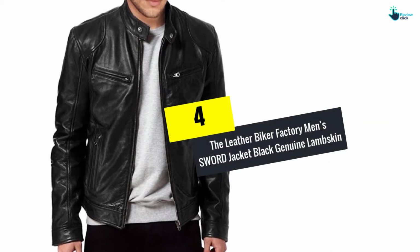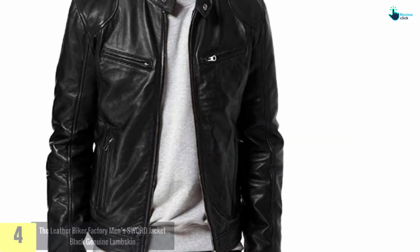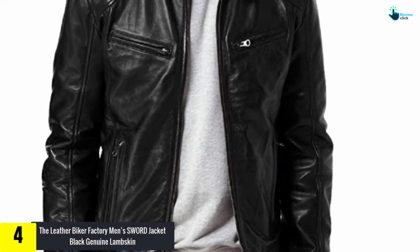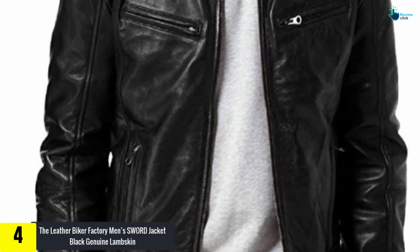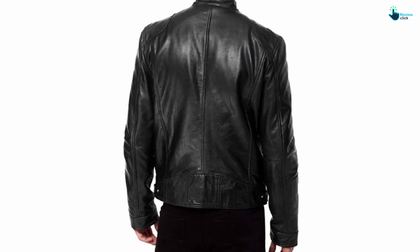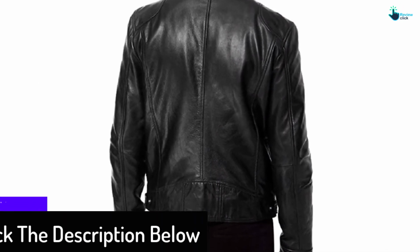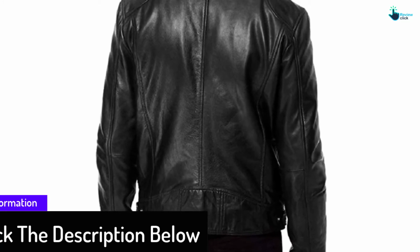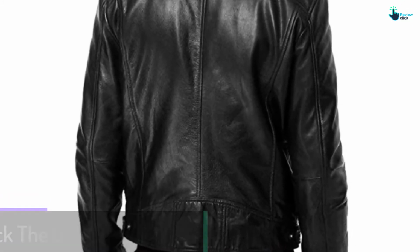Moving on at number 4, we have the Leather Biker Factory Men's Sword Jacket Black Genuine Lambskin. This sword leather jacket that is manufactured by Leather Factory is one of well-known style. It's created with quality lambskin leather and has 2 inside pockets and 4 front pockets. The liner is of quilted polyester which is comfortable and warm. Please choose the size that fits you, since they come in different sizes.